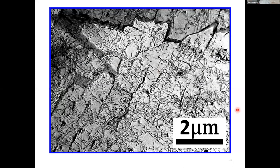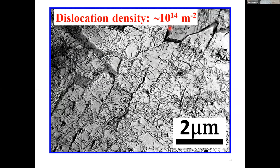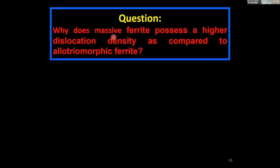And the density is about 10 to the power of 14 per meter square. And this other result also shows the same. We should understand why this diffusional transformation product possesses higher dislocation density as compared to equiaxed ferrite.